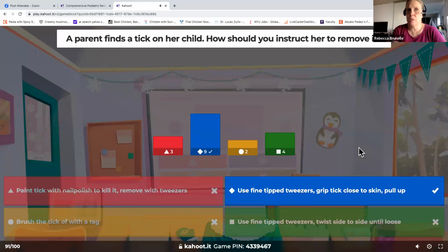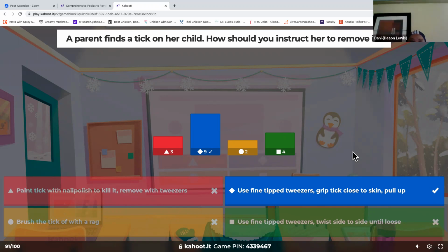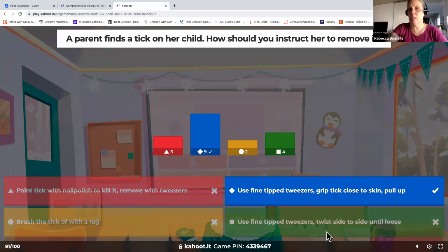So good. Use the tweezers to grip close to the skin and then pull up. And then who can tell me the name of the disease that's transmitted by ticks? Lyme disease. So you don't want to twist it side to side, because then you can actually leave the head under the skin. So you want to just grab it and then pull it up.